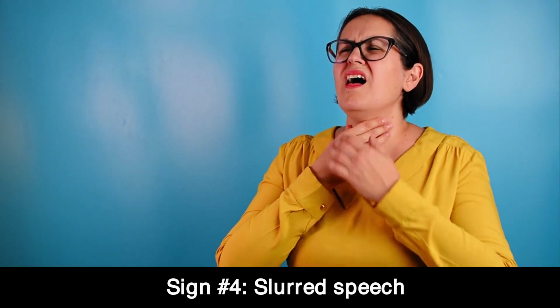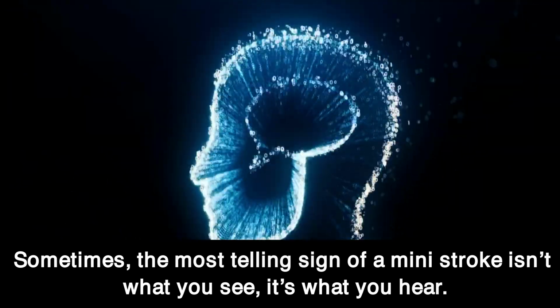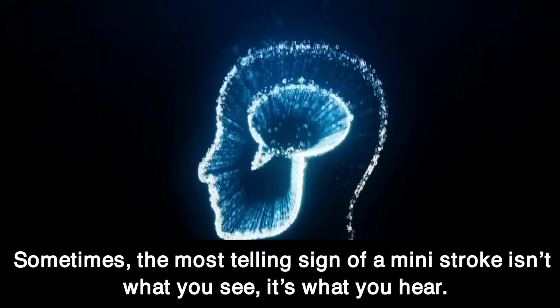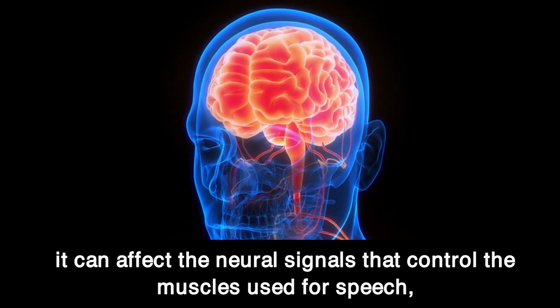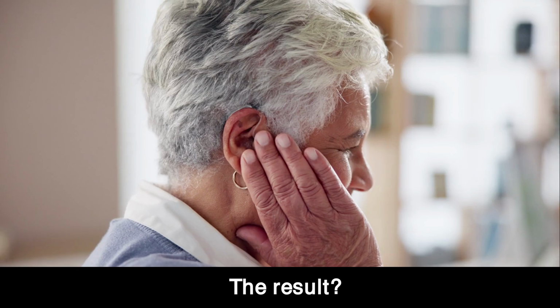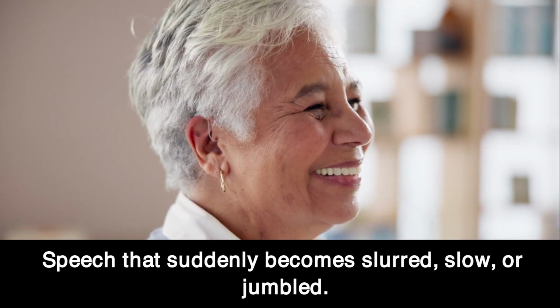Sign number 4. Slurred speech. Sometimes the most telling sign of a mini-stroke isn't what you see, it's what you hear. When a stroke disrupts the brain's blood and oxygen supply, it can affect the neural signals that control the muscles used for speech, like the tongue, lips, and vocal cords. The result? Speech that suddenly becomes slurred, slow, or jumbled.